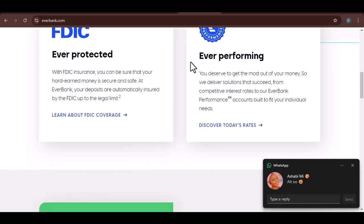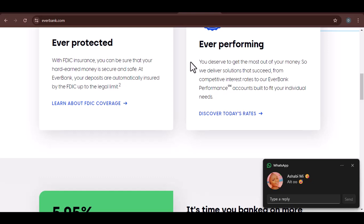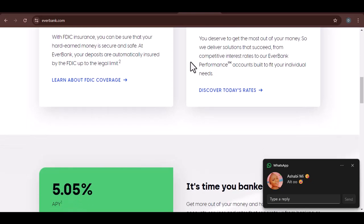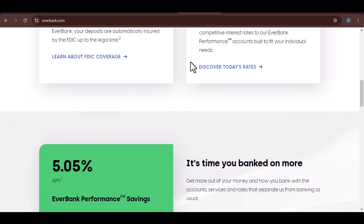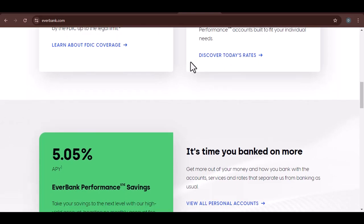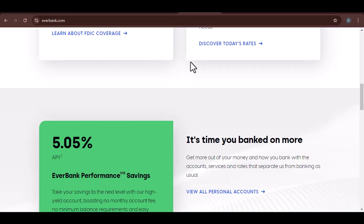The ATM dilemma. Traditional banks have a vast network of ATMs, making it easy to withdraw cash whenever you need it. But with EverBank's online-only approach, how do you access your funds? The short answer is, you can't.